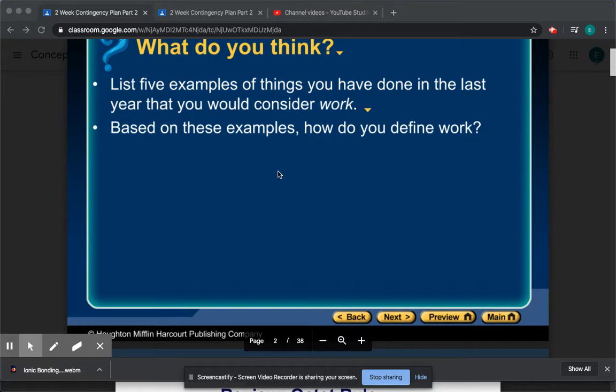So most people would consider their job to be work. They would consider any chores that they have to do to be work. And some people relate it to physical activities, anything with the physical exertion. Some people would say that writing on papers, doing homework is considered work, but some people would say not, since you're standing still, you're not really doing any physical exertion. So some people relate it to that physical exertion and energy being spent.